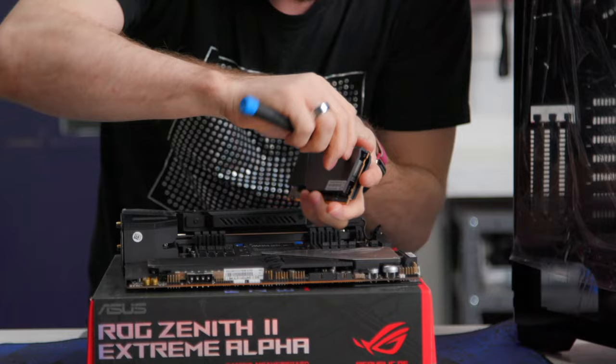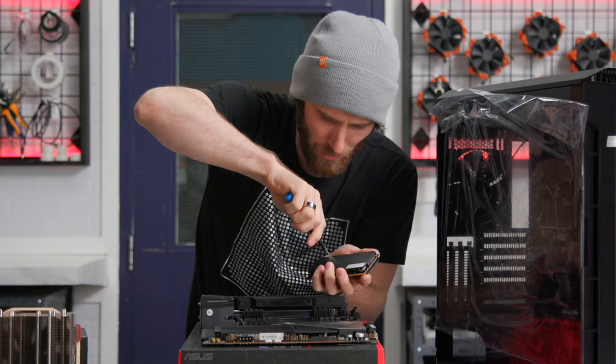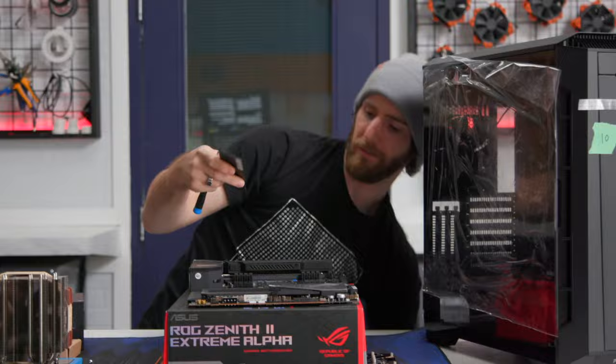Screw number, no, there you go. 1, and 2, and can't slip now. 3, okay, gotta get the peel. 16 and a half minutes, that's my goal. Okay, SSD, get out of there.